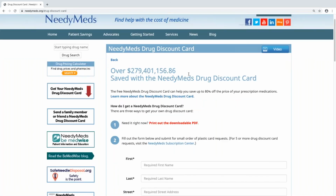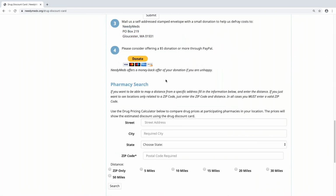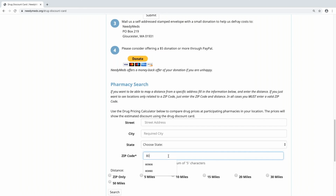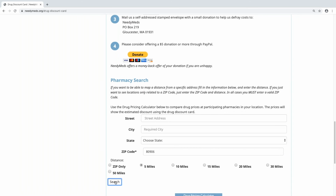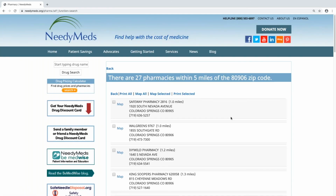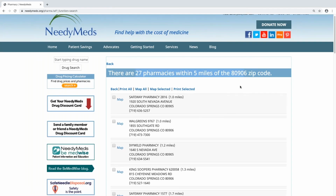Now, at the bottom of the NeedyMeds drug discount card page, you'll also find our pharmacy search. And that's exactly what it sounds like. You can find out what pharmacies in your area accept the NeedyMeds drug discount card. And since there are more than 65,000 pharmacies nationwide that do accept it, I'm going to do a pretty narrow zip code search so you can see what the results yield. So let's say we're looking for a pharmacy within 5 miles of the 80906 zip code. There are 27 pharmacies within that zip code.